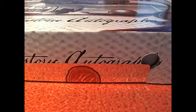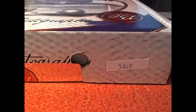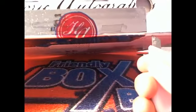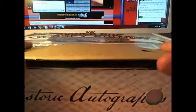All right, here we go. I don't see any trades. So good luck, everybody. Let's make it happen. 3210 is what we're doing. Let's go ahead and tilt this up a little bit.